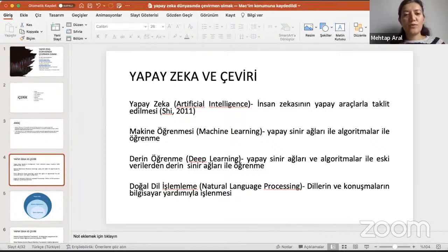Peki bu yapay zekanın altında başka hangi terimler var diye bakacak olursak, birincisi makine öğrenmesi. Makine öğrenmesi yapay sinir ağları ve algoritmalar ile öğrenme. Derin öğrenme ise yapay sinir ağlarıyla, algoritmalarıyla eski verilerden derin sinir ağlarıyla öğrenme.